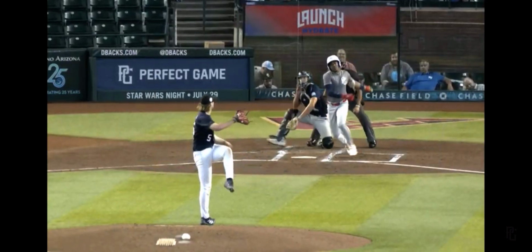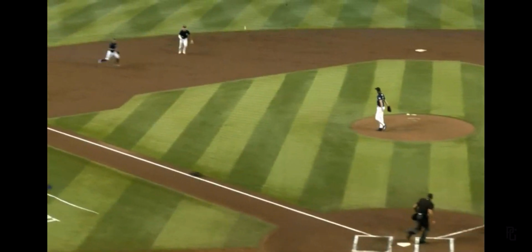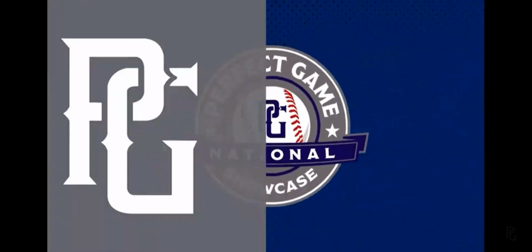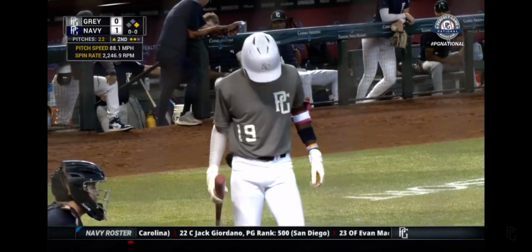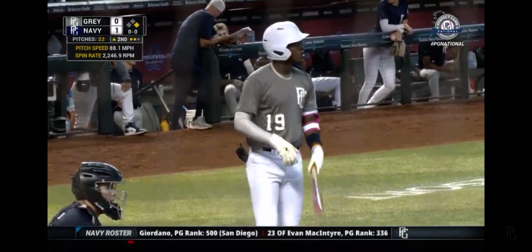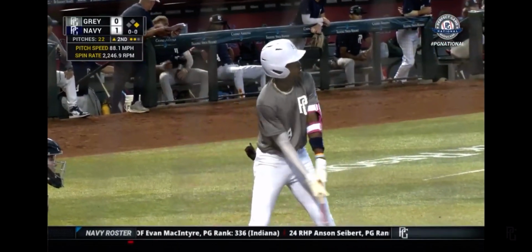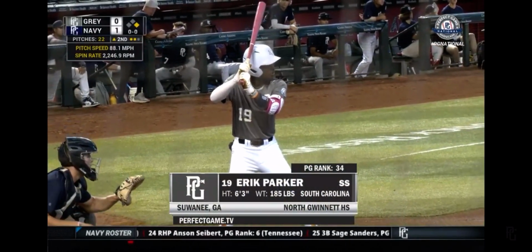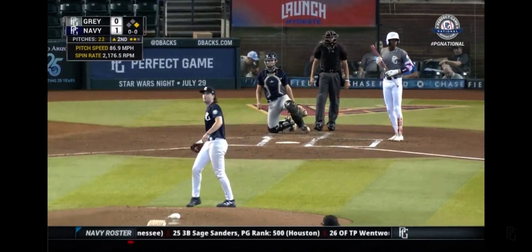Number 19, Eric Parker. Hollister, though, came in, got it with a bare hand, made a good effort, but really no chance at first, as you mentioned. Brings up Eric Parker from North Gwinnett. Fast runner and another South Carolina Gamecock commit.